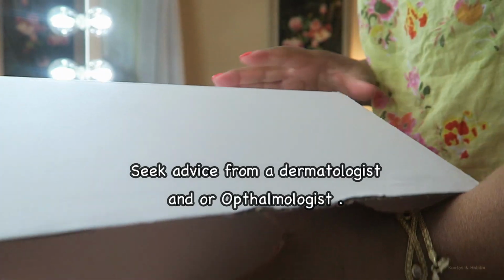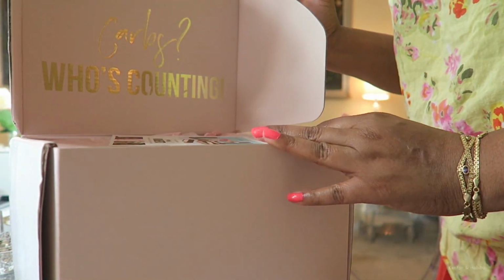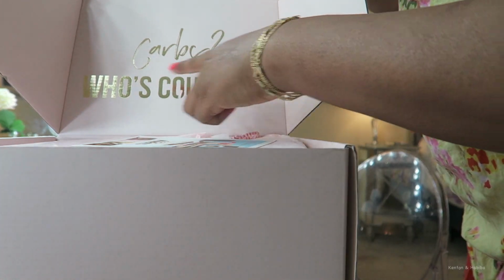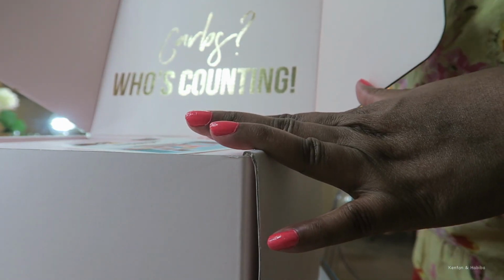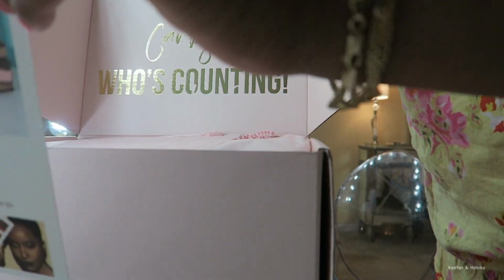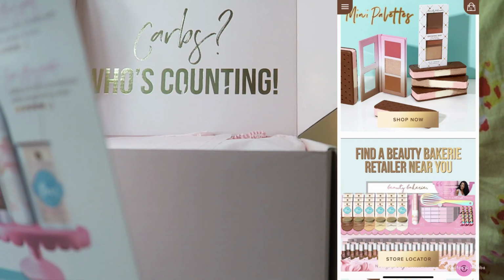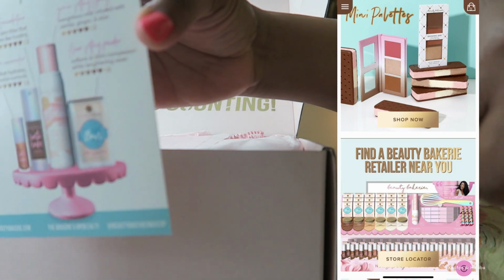All right, so here we go. I'm so excited. Ooh, looky. It says on there, carbs. Who's counting? So anyone who doesn't know anything about Beauty Bakery, their theme is all about food. So look at this beautiful card. Yeah, they have a list here of all their best sellers, and so cute.